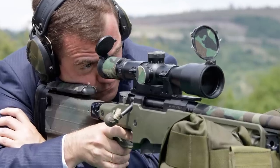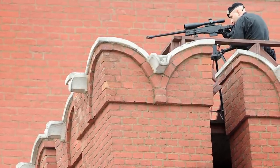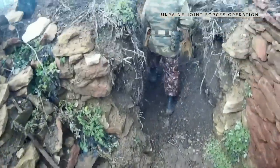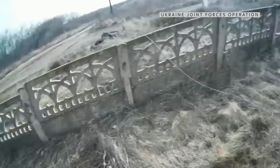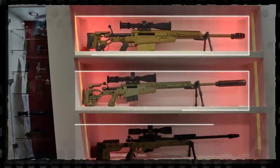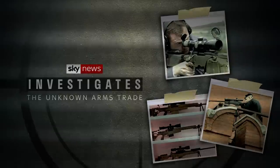After extensive research, Sky News has found that the British government has no idea exactly how many weapons the UK is selling to other countries. On top of that, we have traced British sniper rifles into the hands of Russian troops in Ukraine, something which the British government cannot explain. So we're going to lay out how we found these guns, who is using them, and why this is important.